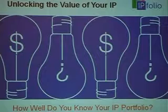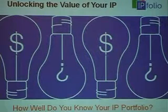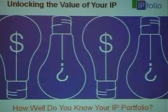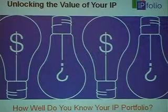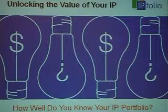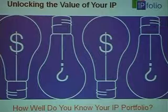A lot of studies have shown that the distribution of value in an IP portfolio, according to a study from the European Patent Office, is about 5% of all patents that have significant value, another 10% have some value, and the remaining 85% are basically junk, almost worthless. So in any given IP portfolio of any size, you will probably find something close to that distribution. And the picture is even more complicated because, as we've heard today, there are many ways you can create value from IP, and value is also in the eye of the beholder.